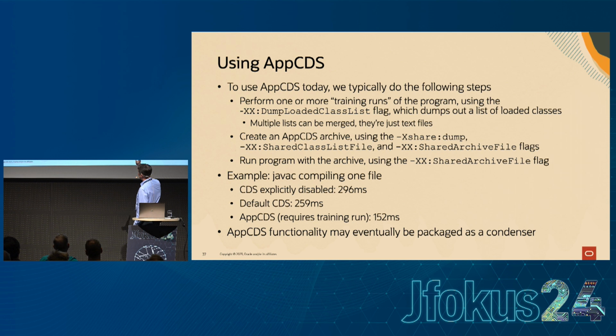You have a number of XX commands. You dump the loaded class file list, and you can run several times. You get a text file, and you can merge them together using some simple tool. And then you can run and dump all the class information down to the CDS archive. And then you can start up with another flag and use that custom CDS image that you have.